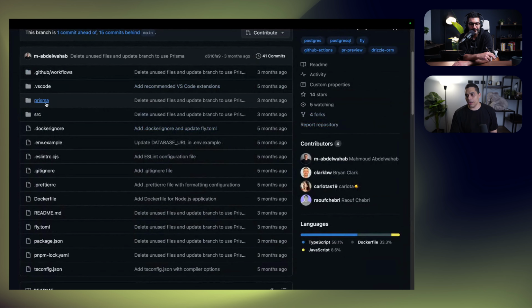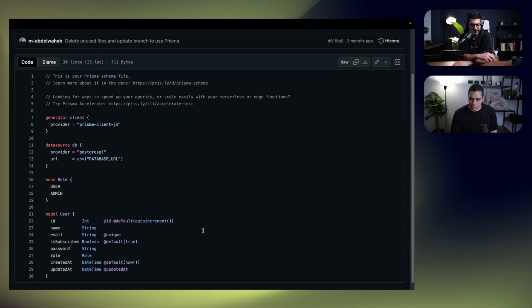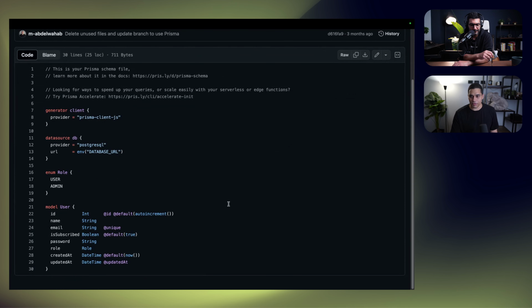And here I have my Prisma folder. Inside it, I have my schema.prisma file. And in my schema.prisma file, here I'm defining my data model. So here I have a user model. This will translate to a table in our database. And then here we're defining the different columns as well as their types. So we're saying that each user will have an ID, and this is the primary key of this table. And by default, it will auto increment.